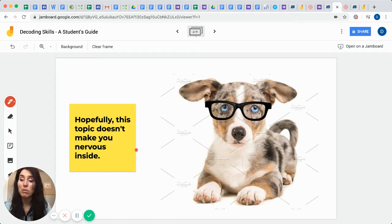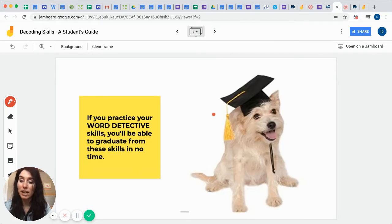I just hope, though, through this lesson that you'll be able to see that you've got this. You can do this. You can be a great decoder and develop these word detective skills that are needed to have that confidence. And through practice makes perfect, you will be a graduate word detective. You'll be able to feel confident in reading harder text and actually understanding what those words mean in that text too. So that is our goal today. I want everybody to feel as happy and as confident as this cute little pooch right here, our little graduate, Gertrude the Graduate. She's proud of you too. She knows you can do it just like she can.